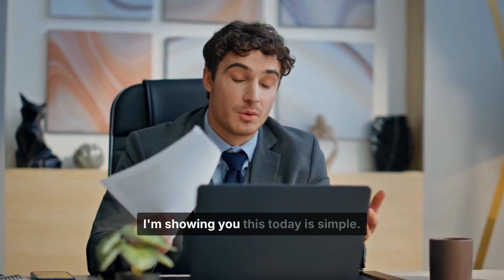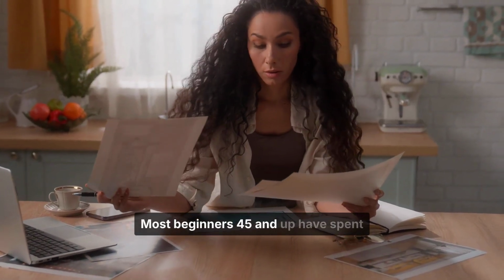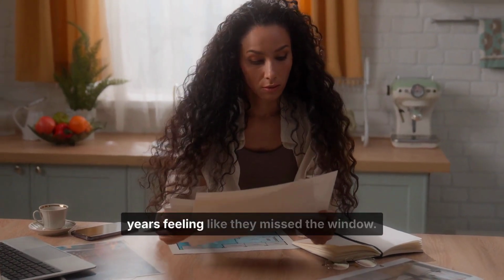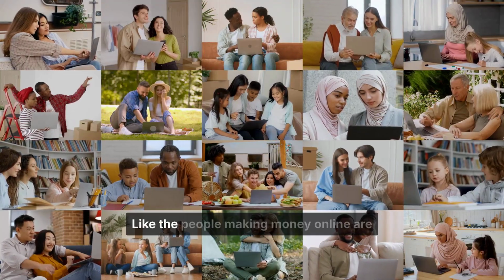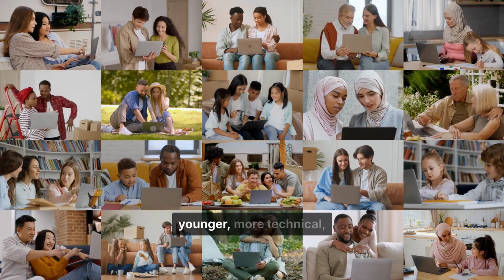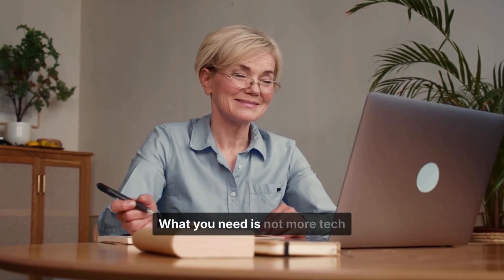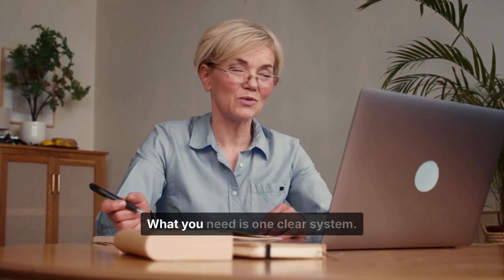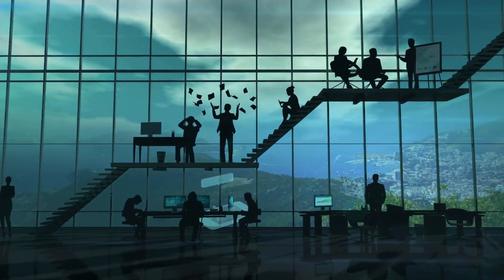The reason I'm showing you this today is simple. Most beginners, 45 and up, have spent years feeling like they missed the window, like the internet moved too fast, like the people making money online are younger, more technical, more connected. That's not true. What you need is not more tech skills. What you need is one clear system. That's what today is about.